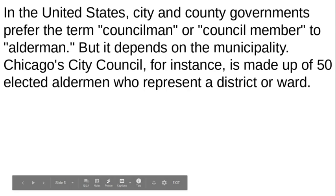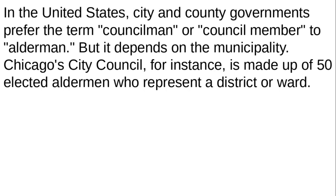In the United States, city and county governments prefer the term councilman or council member to alderman, but it depends on the municipality. Chicago's city council, for instance, is made up of 50 elected aldermen who represent a district or a ward. Savannah is a city that uses the term alderman. But most cities, I know in Atlanta, in Brunswick and Newnan, other areas I've lived, it's always been a city council person. And we're going to look later at the alderman districts in Savannah. Chicago is particularly famous for having aldermen a lot of times because they're super corrupt up there. But we're going to take a look at Savannah's, of course.